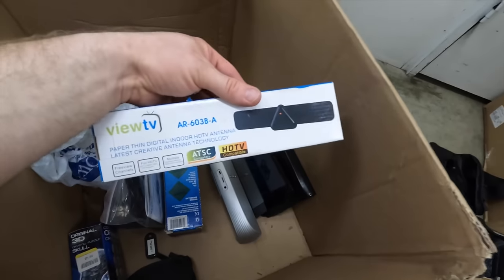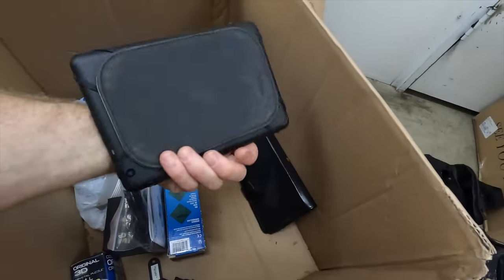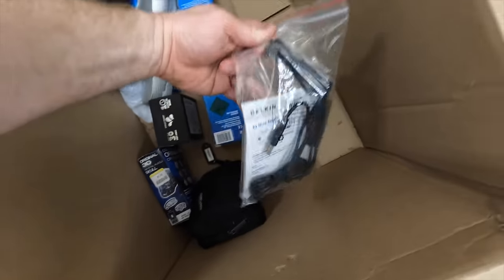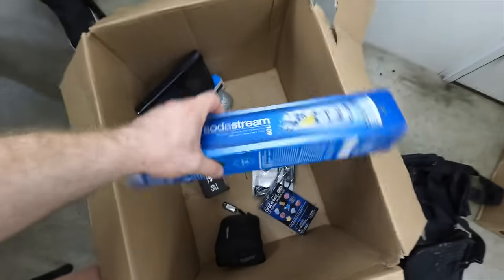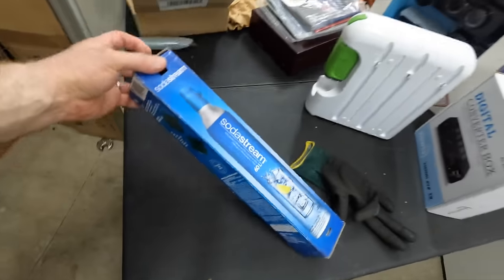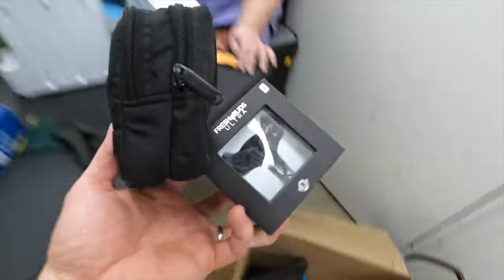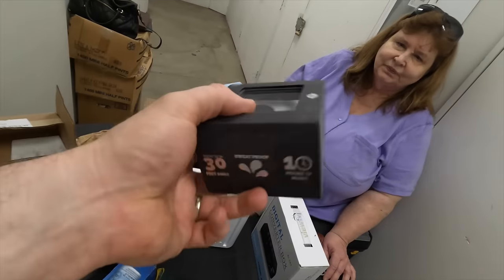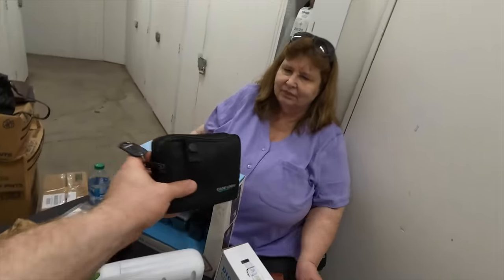We got a TV viewer. I don't know what that is. A tablet. Another case, nothing in there. Some 3D rocks. Ooh, this is heavy. Oh, this is a Soda Stream. We know what those are. Remember the one where we found all the containers of the Soda Stream? But we have these two. Fresh Buds Ultra. Waterproof. Works up to 30 feet away. So what's in there? Open that up.